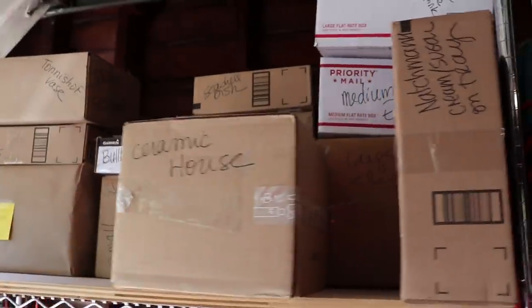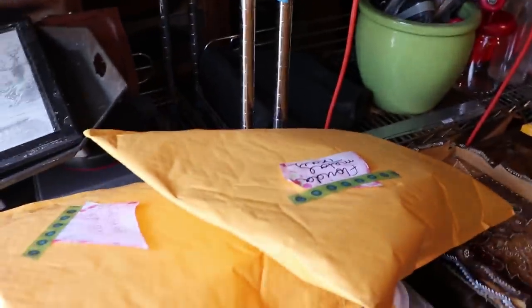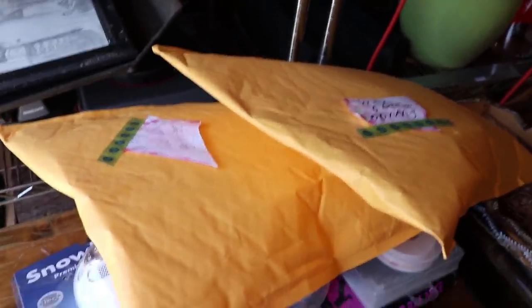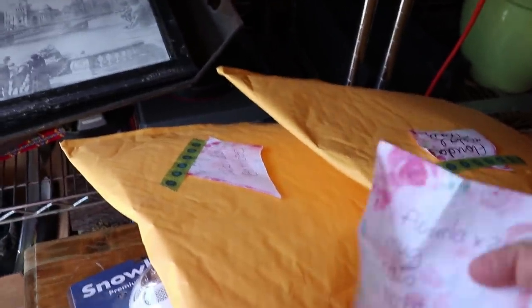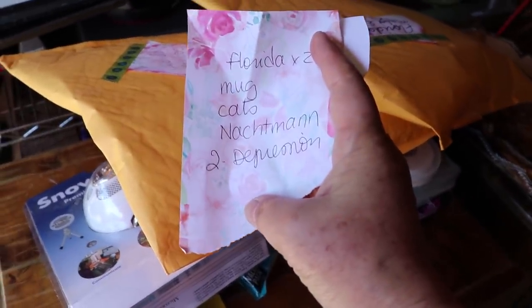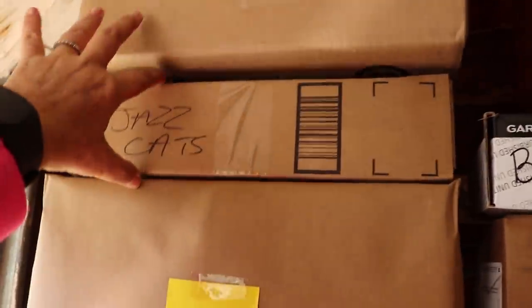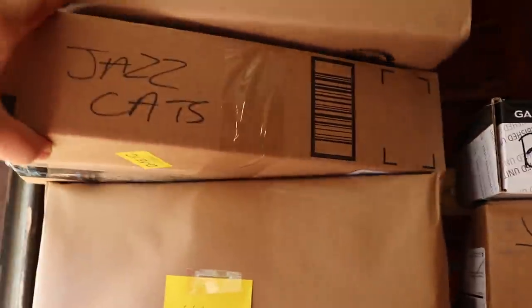Anyway, so I have to grab the stuff that's here that I need to ship. So there's the two trays. So I need just to put the address on. I got my little list here. The two Florida trays, the mug, the cats, the Natchman, and the two Depression cups. So I just got to find it. Here we go. This is the Jazz Cats.